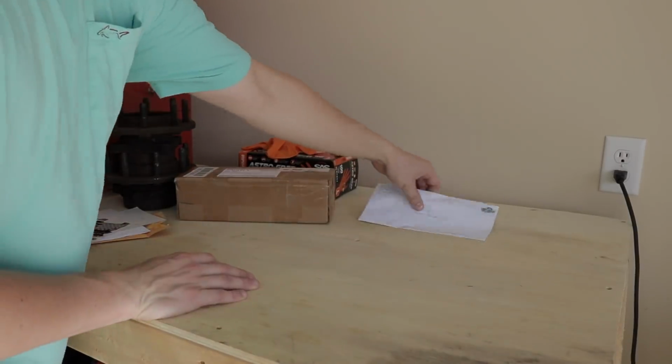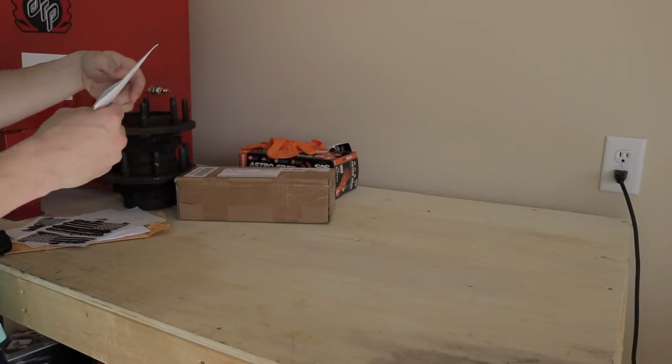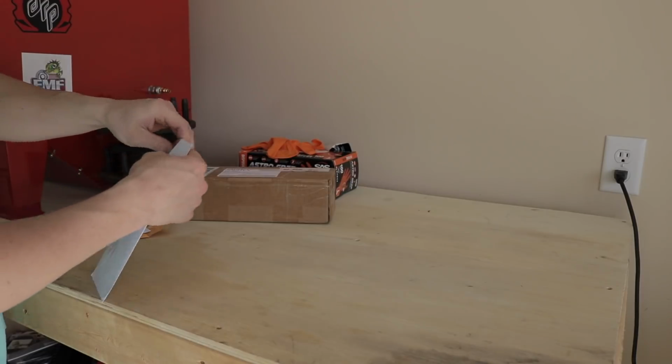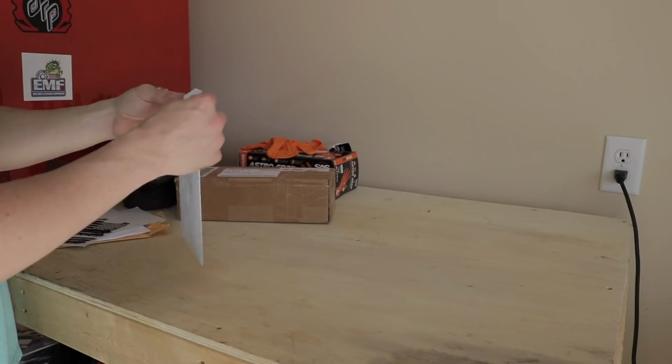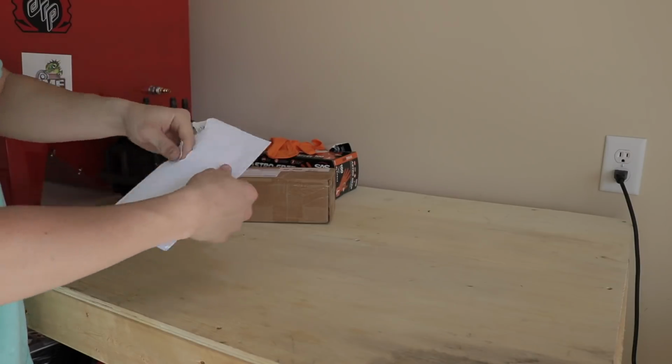All right, so let's jump into the next envelope that we have from our buddies over at Southern.Trucks. I believe this is an Instagram page. I think they may have posted my truck before. I believe they have, and I know I've been on their page before.